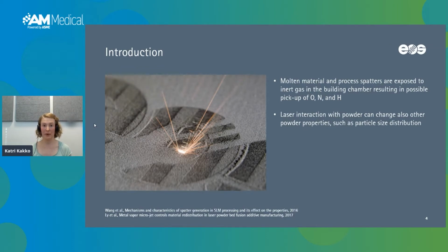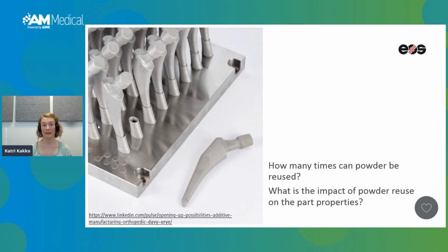Now, obviously, we at EOS Finland love our powders and we want to study them. But why should you be interested in powder aging? It's because for a good quality product, you will need three things: a robust machine, process, and then high quality powder. Now, the machine and the process, they are sort of constant throughout the use cycles. But what if your powder changes? What does that actually do to the part quality? So this is something that we wanted to see. What's the scale of aging in our powders, and how many cycles can we use the powder, and what's then the impact to the part properties?